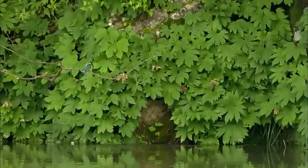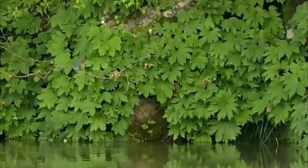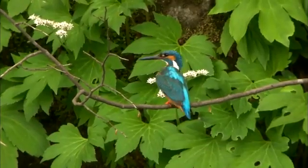With its catch firmly in its mouth, the common kingfisher rushes off. Oops, you dropped something. Don't worry, nobody saw that.